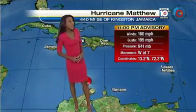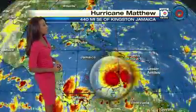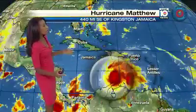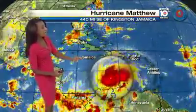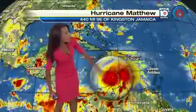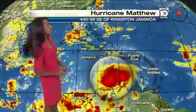Good evening. Nothing standing in the way tonight of Matthew strengthening over the Caribbean Sea. Maximum sustained winds are now at 160 miles per hour, pressure at 941 millibars. The storm is now moving slower toward the west at 7 miles per hour. I should point out that it is a very well put together system, that eye so very distinct on the infrared satellite view, and you can also see that the storm is lashing the north coast of parts of Venezuela and Colombia. The center of circulation is 440 miles southeast of Kingston, Jamaica.